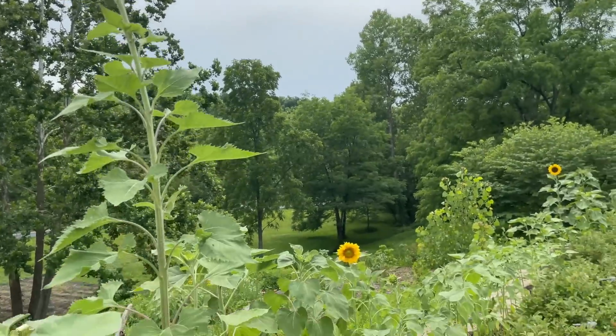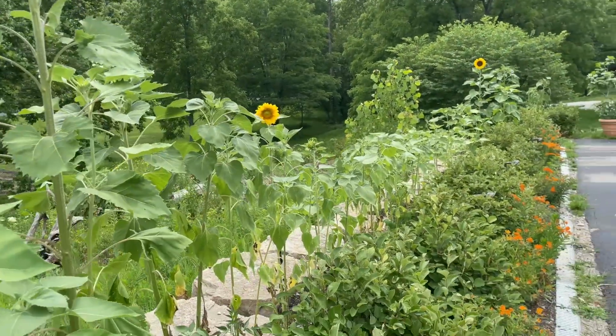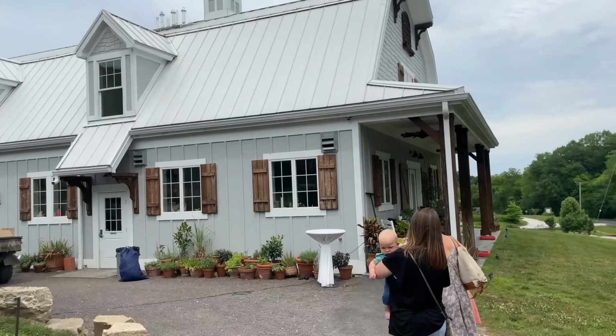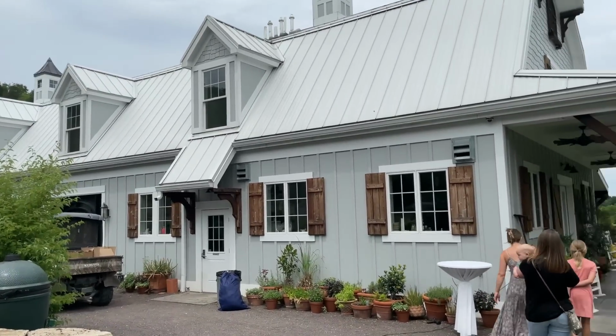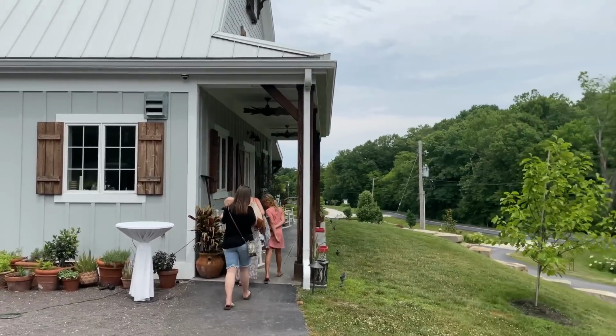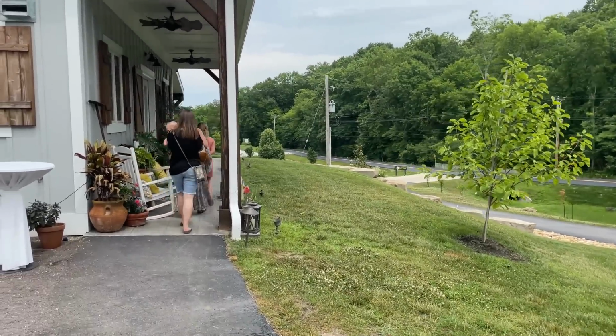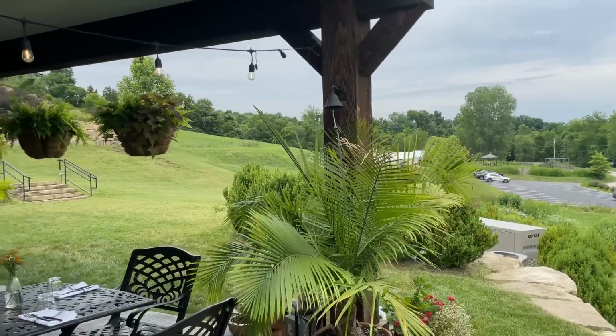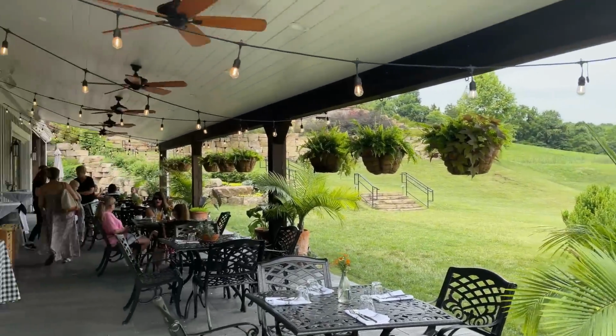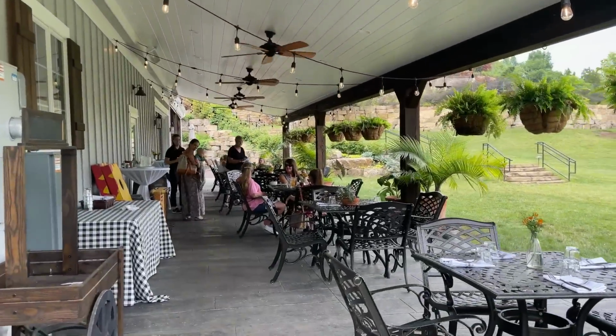We found a wedding venue for lunch. I mean, can't top that. We're on our way to the airport. A little bright. Sunflower Hill Farm. So far, I recommend this place. Back patio.